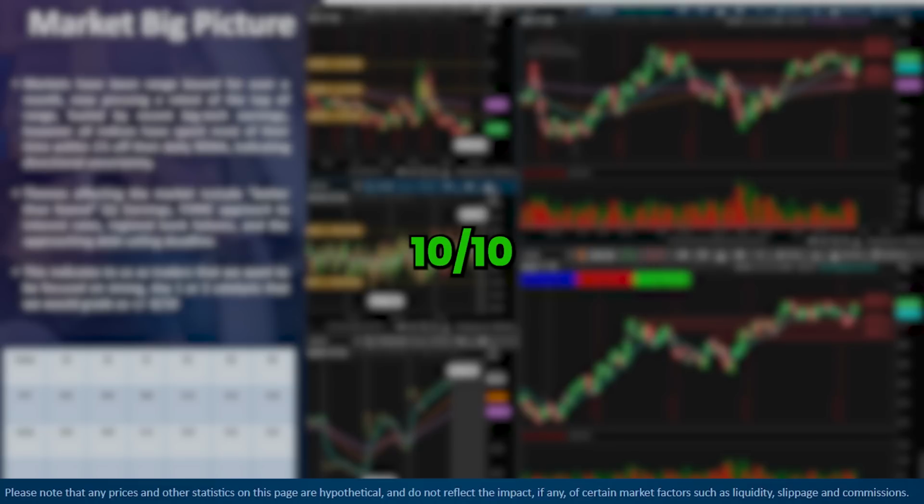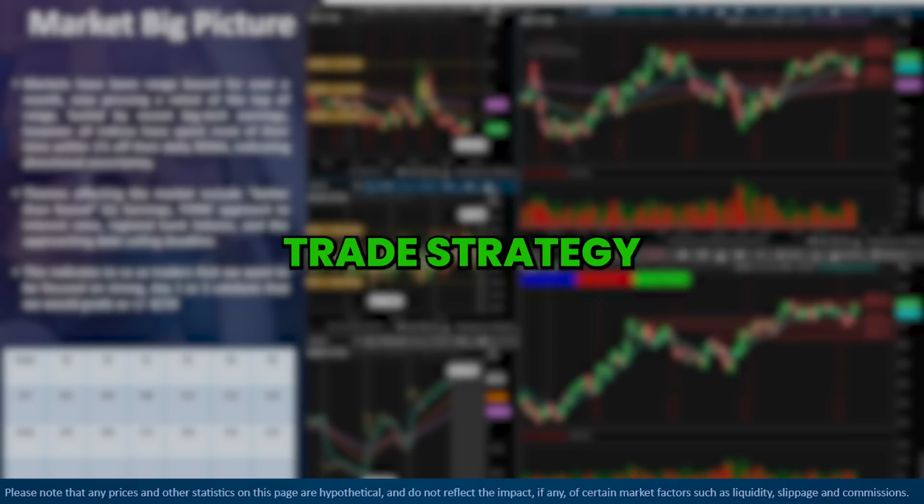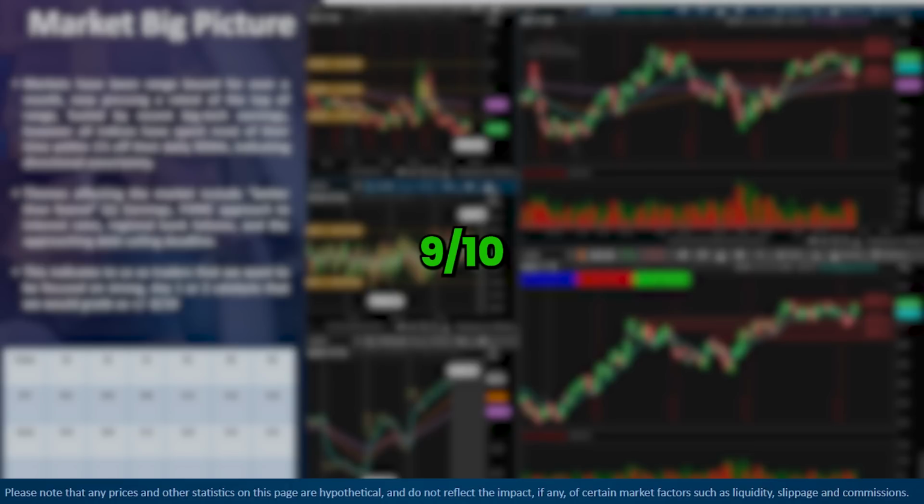For the scoring aspect of this, there are probably people waiting at home to see what your final score is and to see if you did well enough. We want you to be above 90 to be tracking towards making enough progress in your career. And so we'll tally it up. Stock selection, 10 out of 10. Big picture, 10 out of 10. Trade strategy, 10 out of 10. Intraday fundamentals, 9 out of 10.